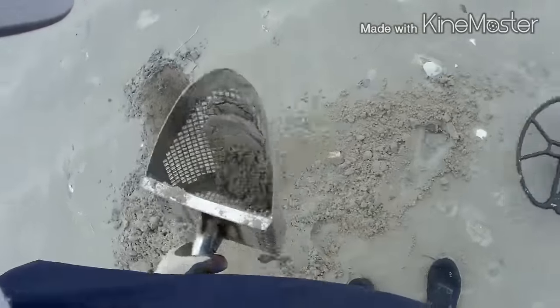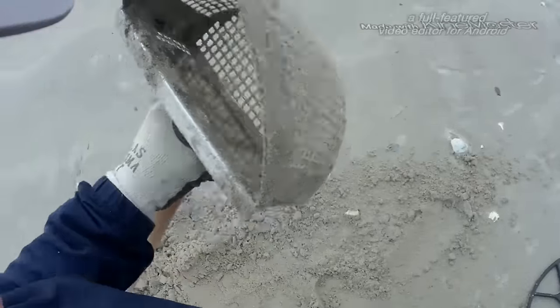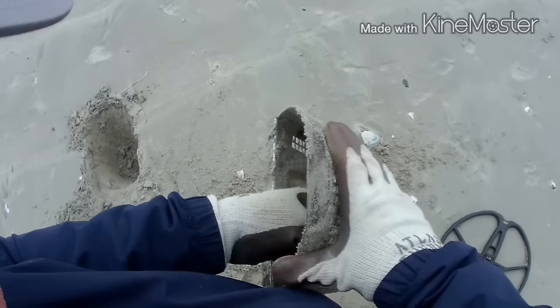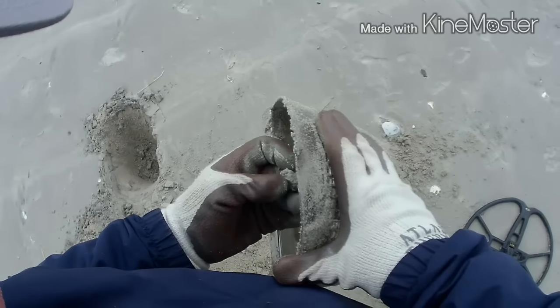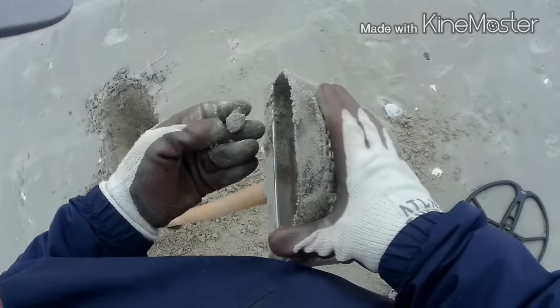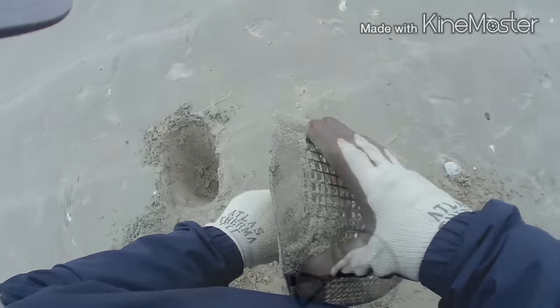See it, but let's see what we got. It's in the scoop. And the verdict is not another one of these things. Oh. Yep, another zinc penny and a big concretion. Terrible, terrible, terrible. Alright, yep. That's it, back to it.